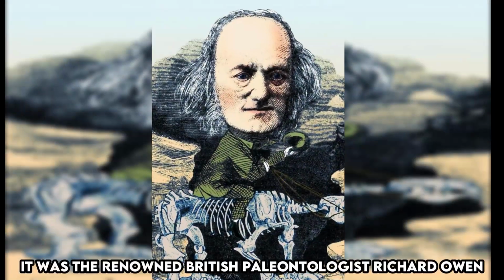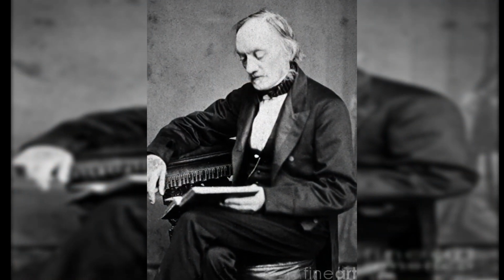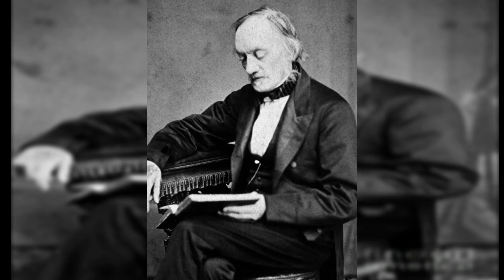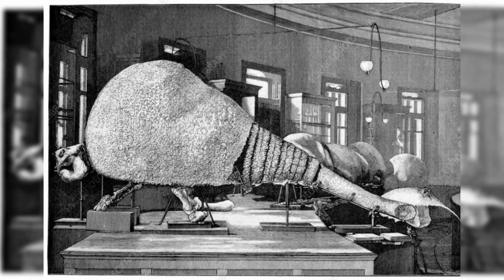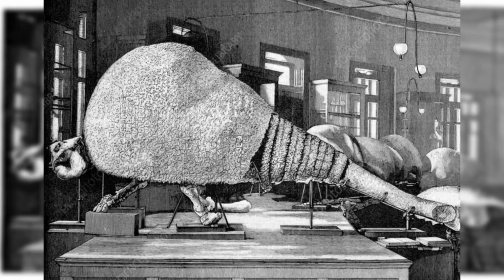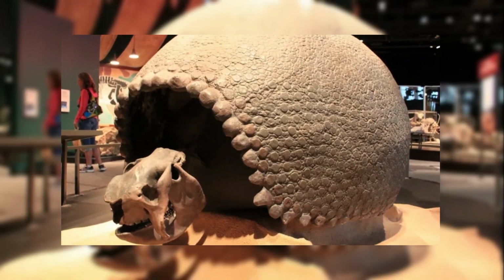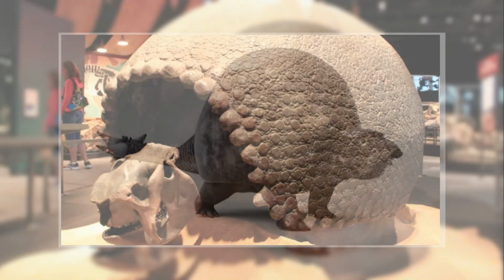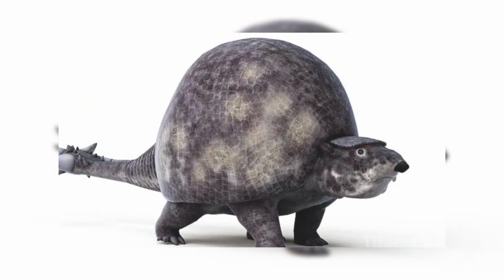It was the renowned British paleontologist Richard Owen who first described this magnificent creature back in 1847. The fossil he stumbled upon was a partial tail, showcasing the massive club that set the Doedicurus apart from other glyptodont species. Initially, Owen thought it belonged to the Glyptodon genus, but later in 1874 it was classified into its very own genus, the Doedicurus.